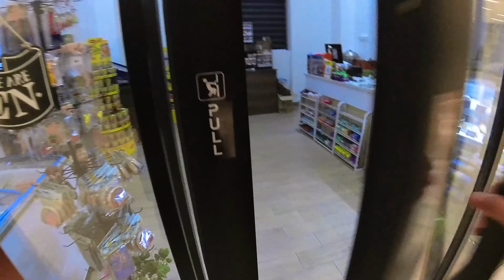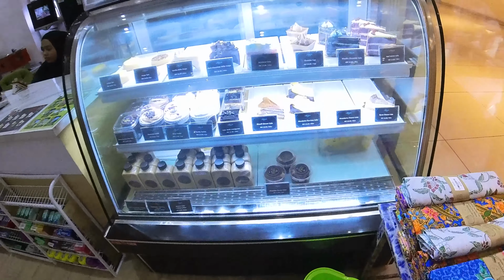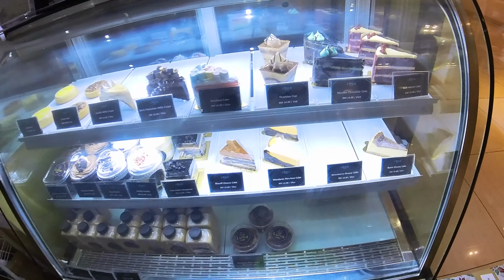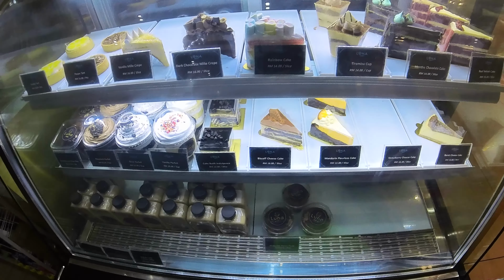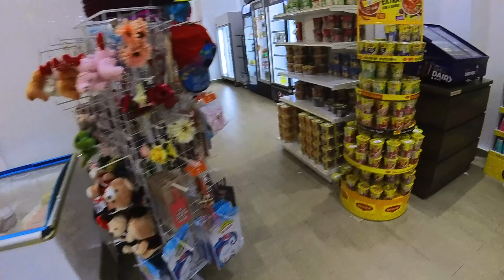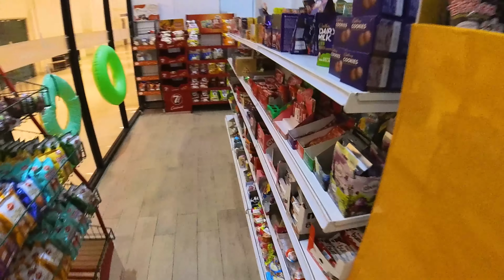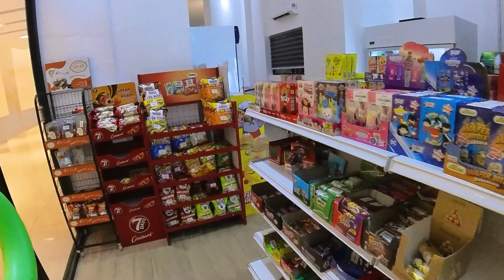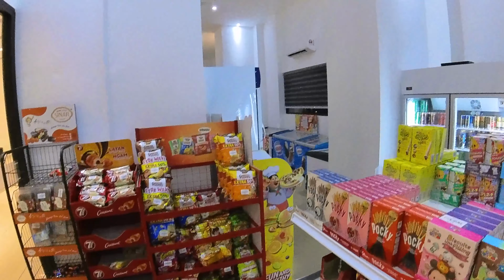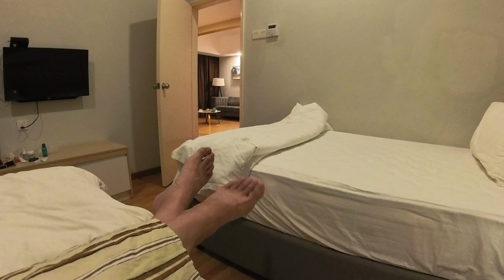Okay, let's take a look at the mini mart. Gonna get some stuff. See some cakes here. Wow, quite a good selection. I see my favorite tiramisu cake. Wow, yum yum. Okay, walking along here, a lot of drinks, instant noodles, biscuits. Ah, they got everything you need. Nice. Okay, it's getting late, so time for some sleep.